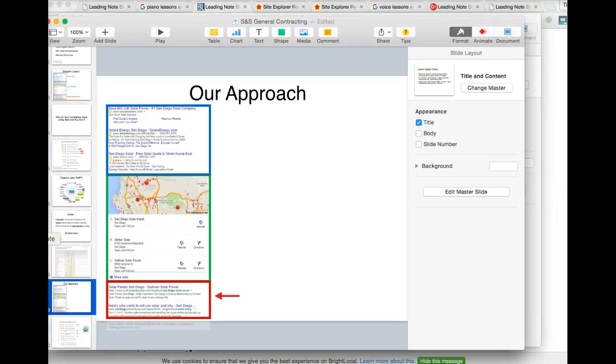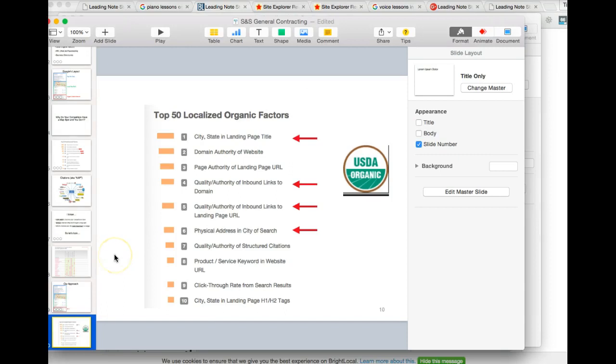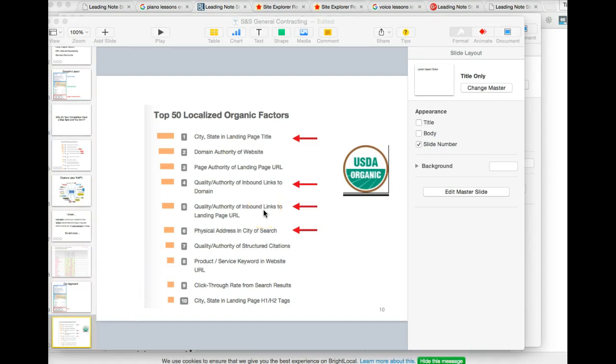So going back here, top 50 organic factors. Don't mind my little joke there on the right. So looking at number 1, you can see the number 1 factor for ranking for a specific keyword that's local is just going to be having that city and state in the landing page title.